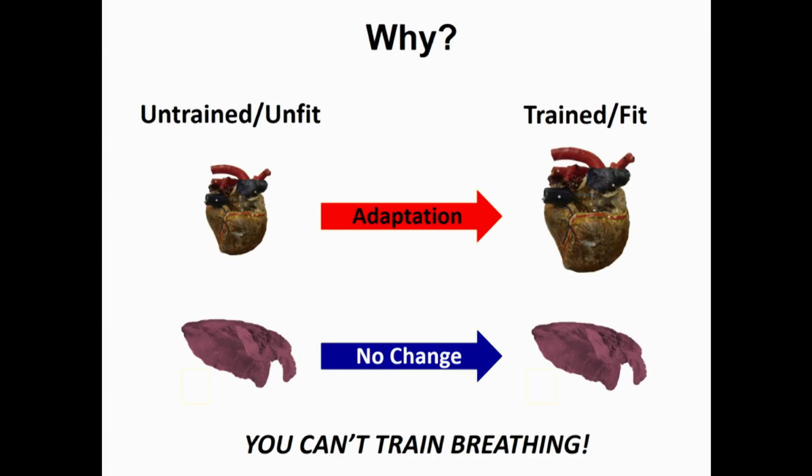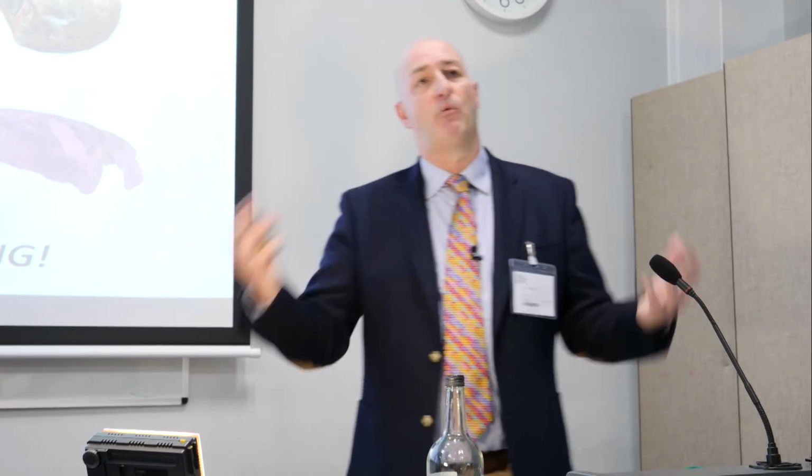There are 3 different papers that have been published by different groups that have all shown the same thing. So at the moment, you can't train breathing. Why should that not be a surprise? Well, the horse's stride characteristics don't particularly change with training. If stride and ventilation are linked, how would we imagine that the respiratory system is going to adapt as well? It doesn't.